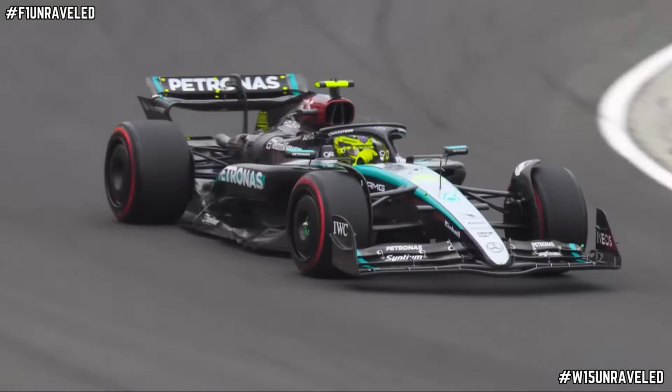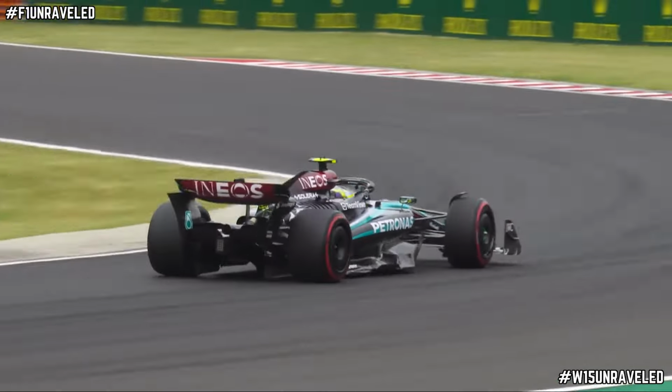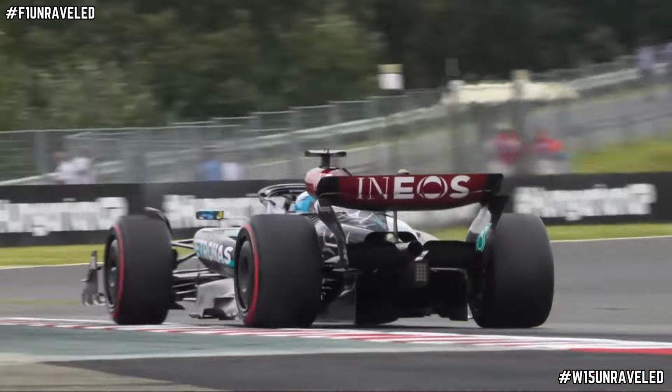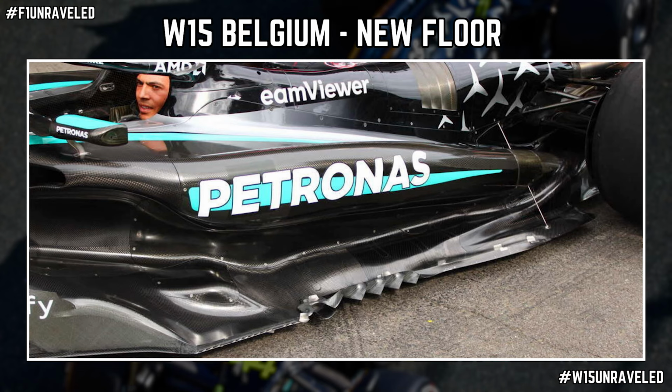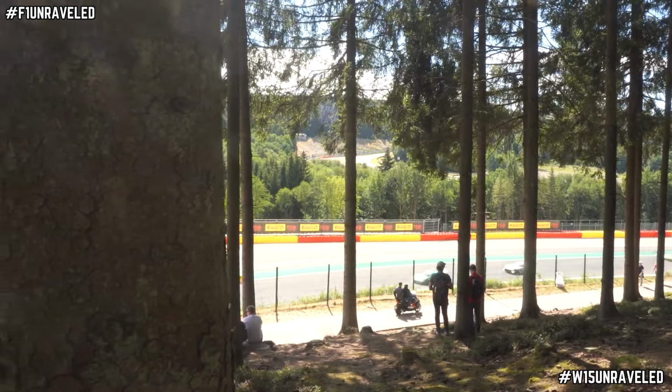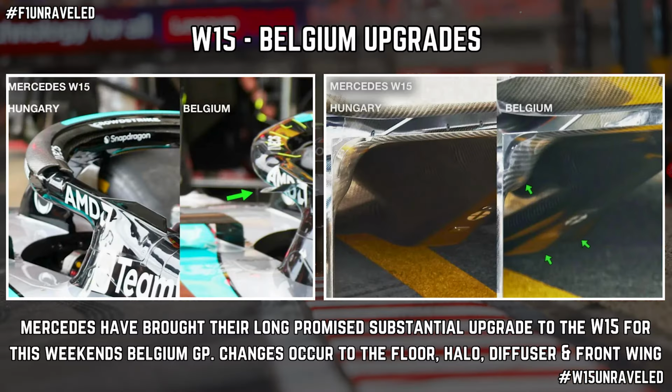Mercedes have finally come good on this promise of theirs for over a month of having a substantial upgrade before the summer break. And we finally have seen a brand new floor emerge onto the W15 for this weekend's race in Belgium, Spa-Francorchamps. And the changes with the W15 do not end there, as they've made revisions to the diffuser, to the halo, and also to the front wing of the W15, with some of those changes being circuit specific.